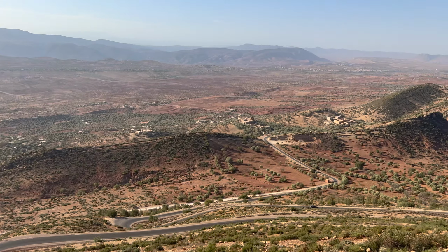How nice it would be if we could take drone shots of this magnificent nature. Unfortunately, we could not take our drone to Morocco with us. The import of drones and, of course, flying is currently forbidden in Morocco.